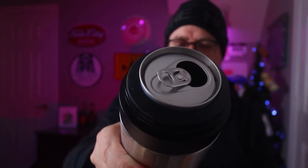Here's the knock that I found on this thing when I was using it over the summer, and maybe it's on me for choosing black, but this black shroud gets really hot and it's uncomfortable to handle. There's just no space around the rim here for you to comfortably and easily drink from it. I wouldn't use it to hold a can. If that's all you're gonna be using it for, there's $6, $7, $8, $9, $10, $15 options that you can buy at Walmart that will work just as well and actually will be easier to drink from.